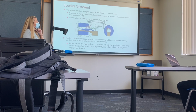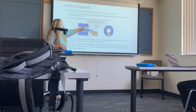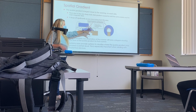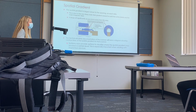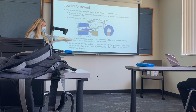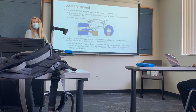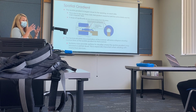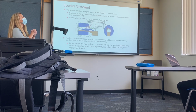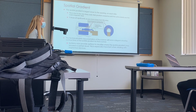So this kind of talks about the pull of your true magnet right in the center. It's going to be greater. As you go out, it gets weaker and weaker and weaker. It drops off significantly. So every system should have a spatial gradient map. So you can see where in that room, as you get closer to the magnet, what those patients will experience depending on where they are.